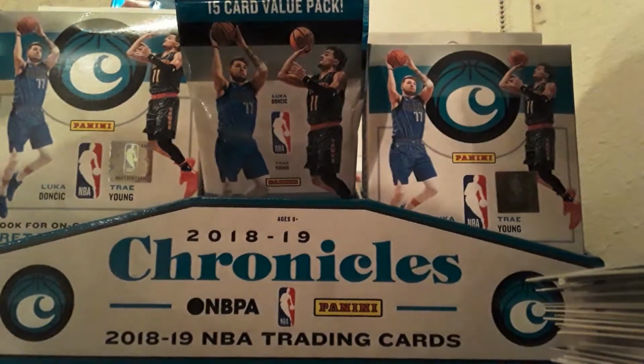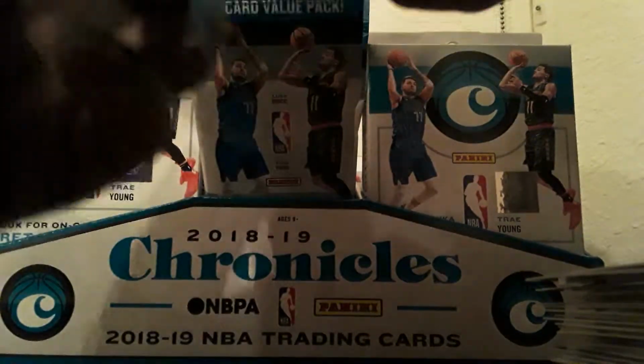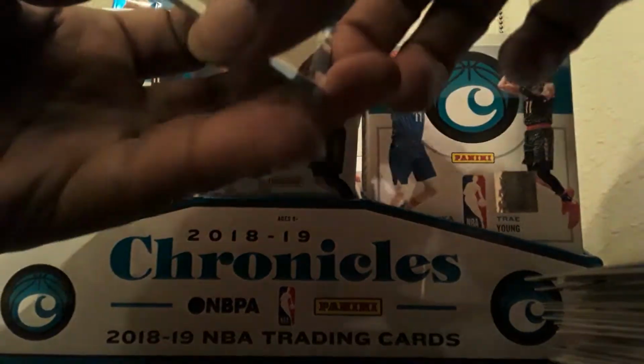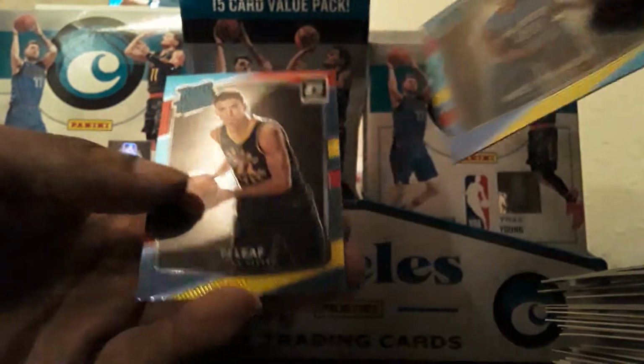Okay, and I think this is the last regular pack. And it's 2017-18 Optic. Of course, we're hoping for Donovan Mitchell or De'Aaron Fox, which I don't think we're going to get today, but we got John Collins. We got another rated rookie, John Collins. Dwyane Wade, Court Kings, cool. It's not bad. Wesley Iwundu and TJ Leaf.